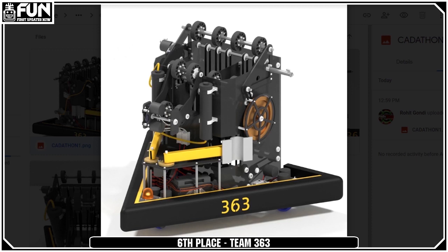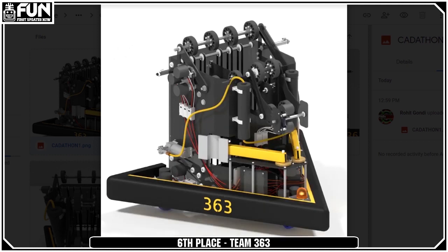So just curious, how would a triangle affect swerve performance? It should work fine. It's just you gotta have the code in place to know where the wheels are. Gotcha. All right, guys, so that's going to take us to our top five.